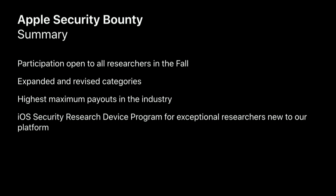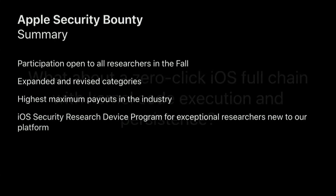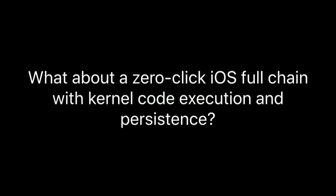But we asked ourselves one last question. What if someone came to us with a zero-click iOS full chain with kernel code execution and persistence? I'm happy to announce that we would reward it with up to $1 million.